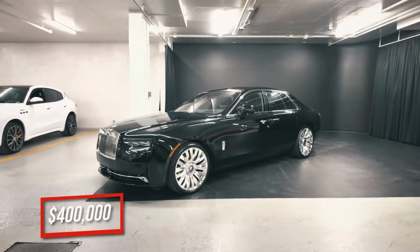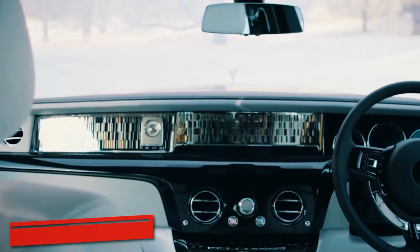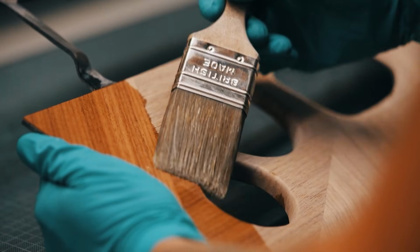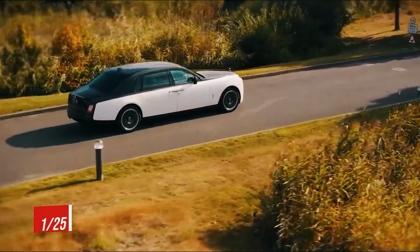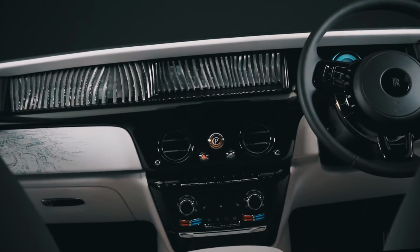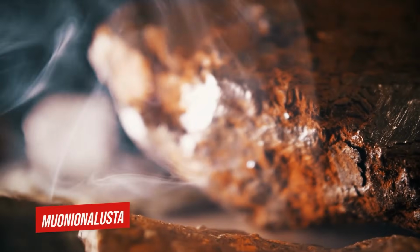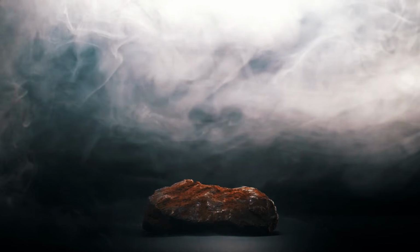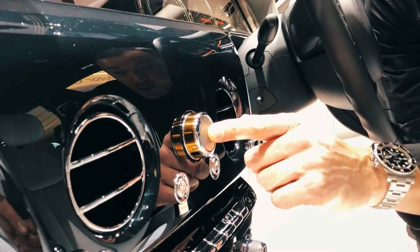The Rolls-Royce Ghost, for about $400,000, has a cabin quieter than a library. The Phantom Drophead Coupe is closer to $500,000, with a rear deck of teak wood covered in 9 layers of yacht lacquer to withstand salty water. But the wildest one is the Phantom Tranquility Edition, one of 25 in the world. The central volume knob is made with added particles of the Muonionalusta meteorite, a fragment of a cosmic rock about 4.5 billion years old. He literally adjusts the music with a piece of space.